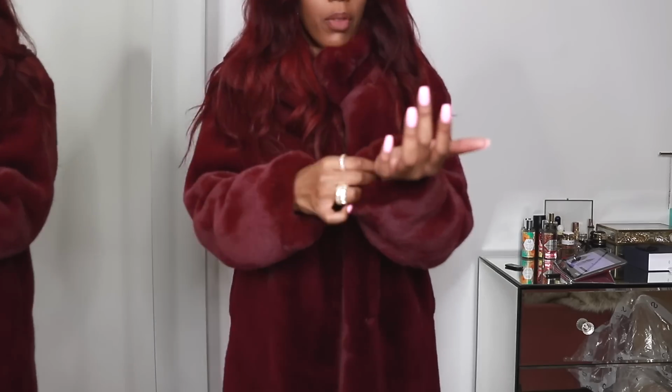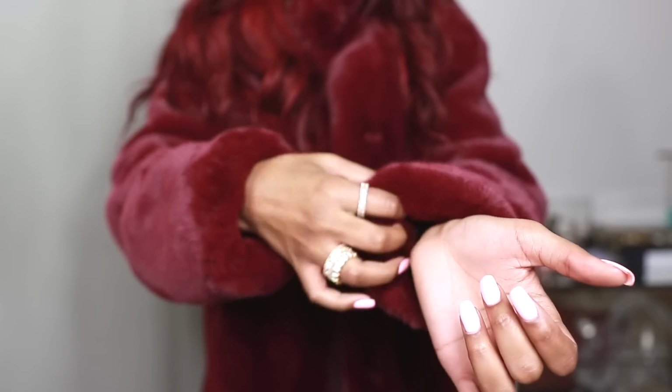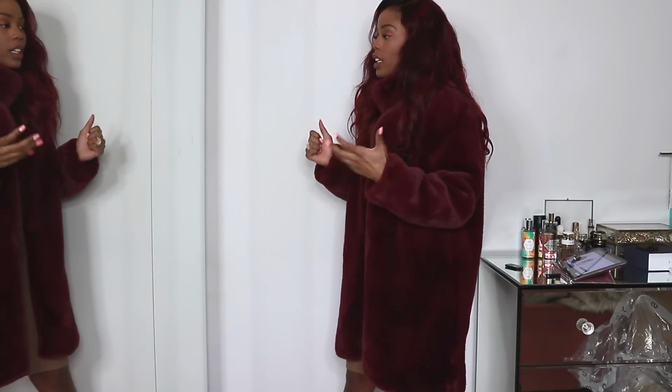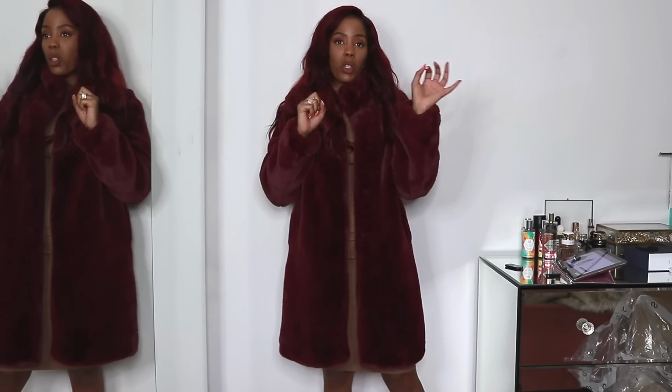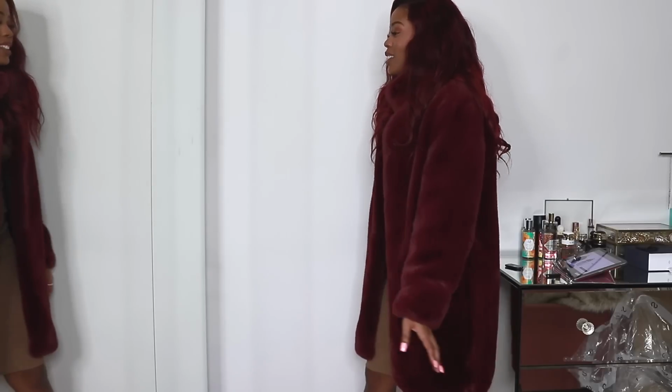I love the little bit of attention to detail. So on the sleeve, they let the fur kind of come a good inch or so on the inside, so it just keeps you a little bit warmer. I feel like this red is a kind of different shade of red. Like, it's a very deep, vampy, almost purpley red as well, which obviously I like. So it's a little bit different.